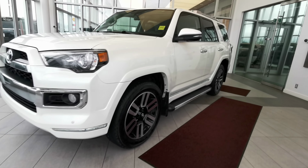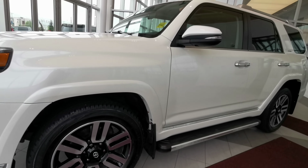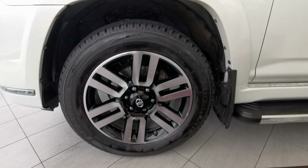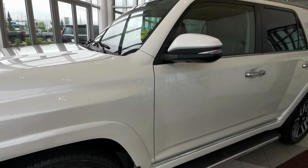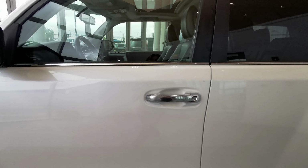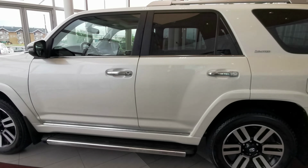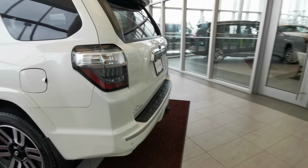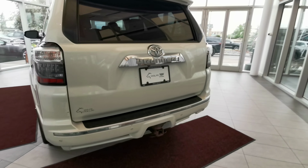Going around the left-hand side of the vehicle now, we'll start off with the 20-inch Toyota rims on summer tires. Color match side mirror with an integrated turn signal with your keyless entry chromed handle grips. Side steps on either side of the vehicle with your gas tank. Chrome badging along the vehicle.